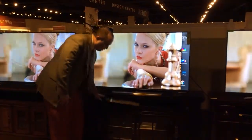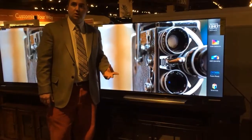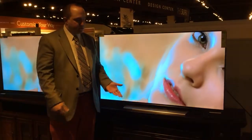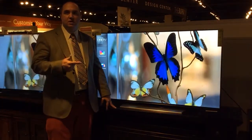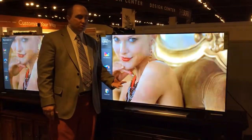The Bose soundbar, the Cinemate 130, has all 5 of those speakers with the subwoofer. The subwoofer is wireless, meaning you can plug it in anywhere, you can hide it behind your couch, you don't have to see it. Also, the Bose soundbar is going to come with a universal remote control, allowing you to operate the TV, the soundbar, the cable box, Blu-ray, etc., all through one universal remote.